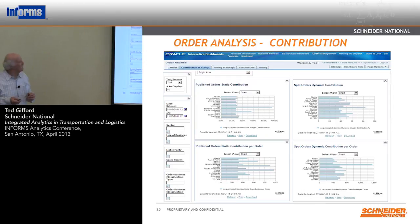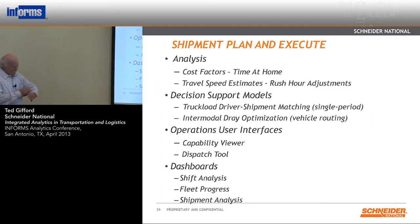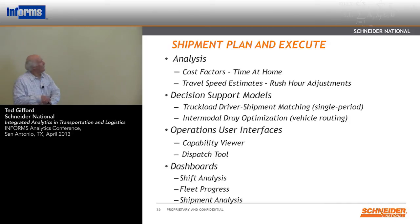So, how am I doing? Oh, okay. Well, I'm not going to be able to do my last one, but it's just another example of the same process. So, an analysis, a couple of decision support models.